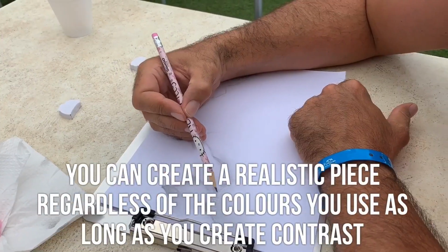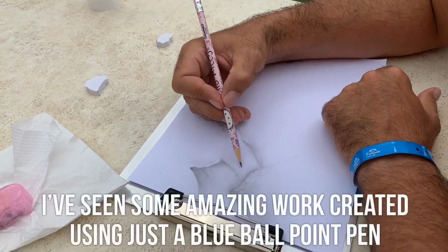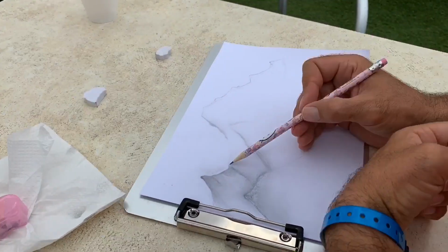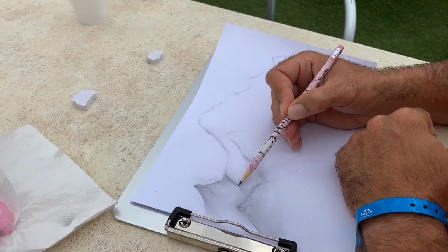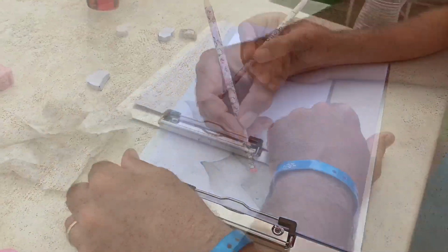If you are limited to the equipment that you have, I would suggest the 3 pencils that you should definitely have in your pencil case or your artist kit is a 2H pencil, a 2B pencil and a 6B pencil. If they're the only 3 pencils that you had, you should actually be able to achieve quite a realistic look.